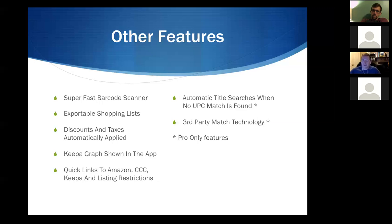And ScanGenie does have a title or a text search, so you can still type things in if you need to. But this gives you a way of not having to do that. I mean, it's definitely far from perfect, I think mostly because Amazon's text search is really not all that great, but a lot of times it'll give you something good though.